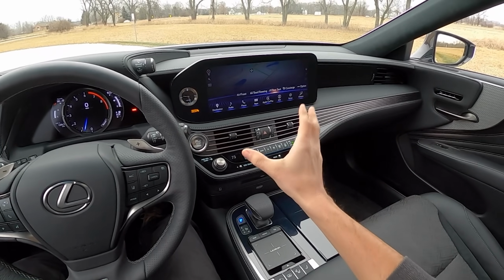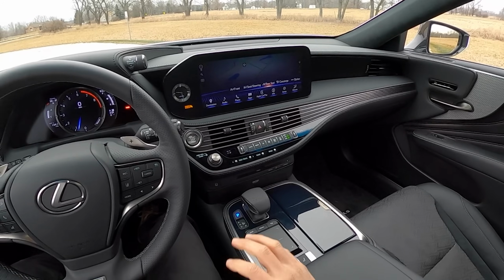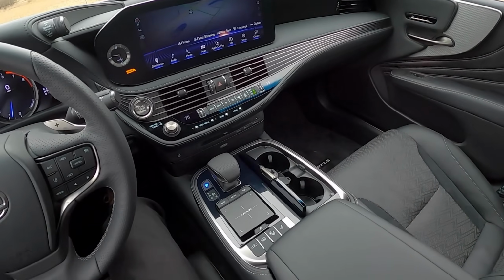I hope Lexus comes up with something that is an improvement on this in their next generation of products, because this is almost a deal breaker for me at this point. All right, let's move on.